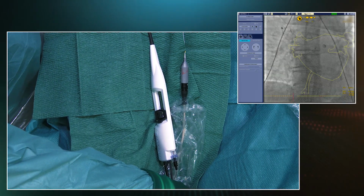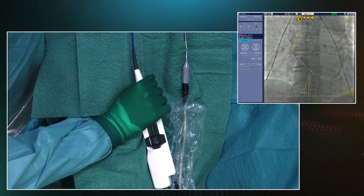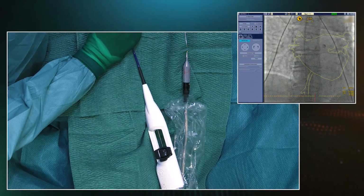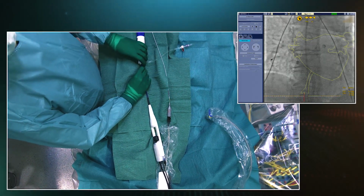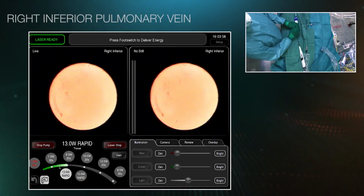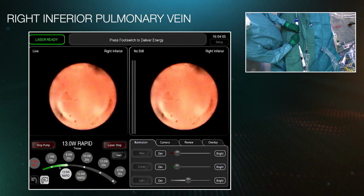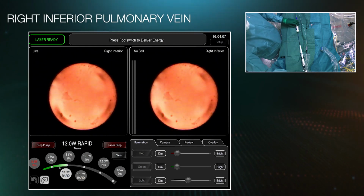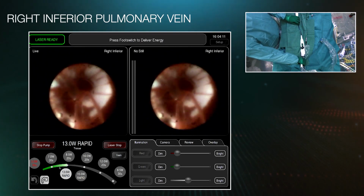ACT is 345, by the way. ACT should be above 300. You see the sheath falling into the RIPV. It's a very strong sheath, the laser, the CardioFocus sheath. It's a steerable sheath that allows pretty significant downward torque and tension and flexion without breaking pull wires.